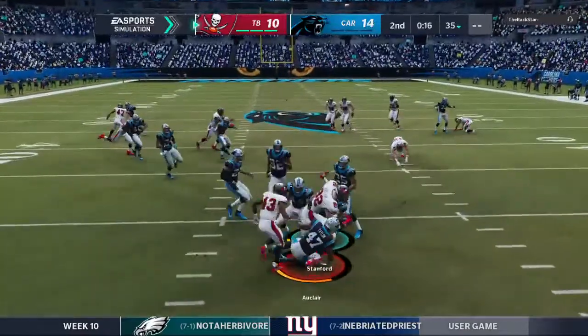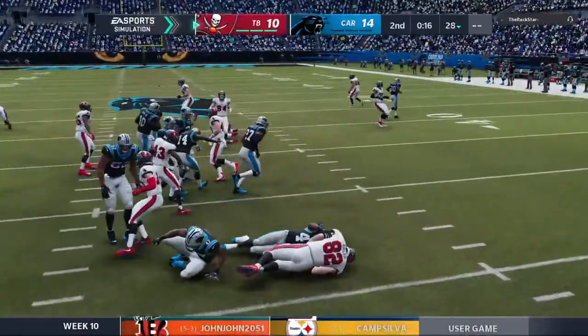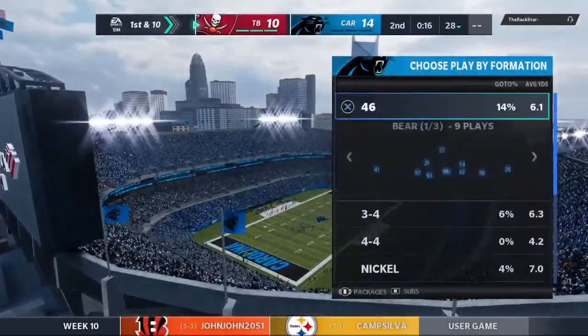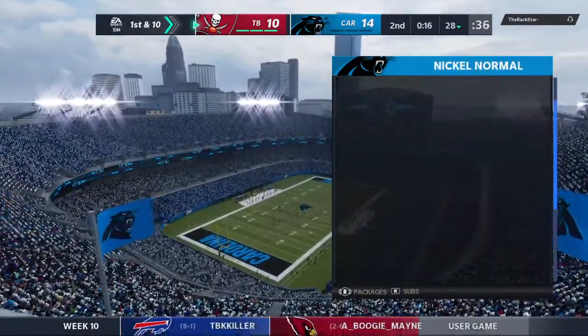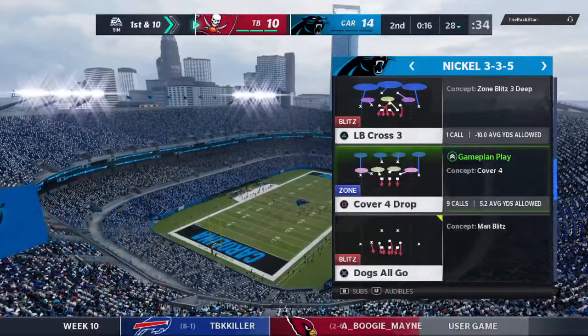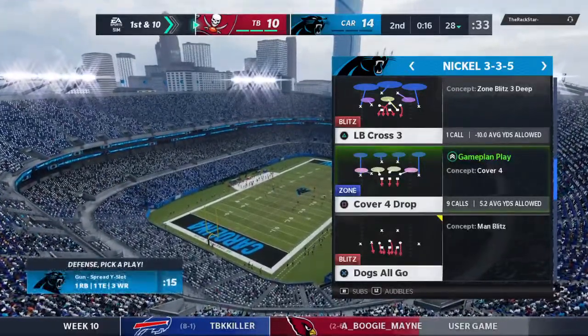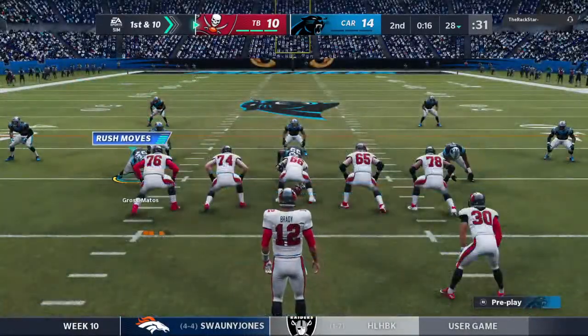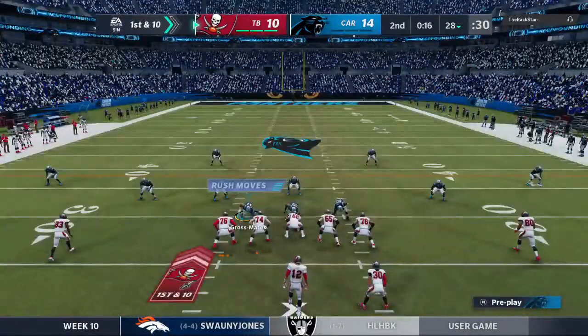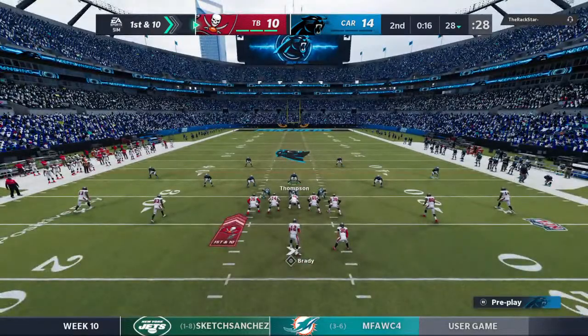From just inside the 20, a short kick. And he's up across the 25 and down at the 28. At their own 28-yard line. The Bucs offense set to begin their next possession. And we're under 20 seconds to go in the half.